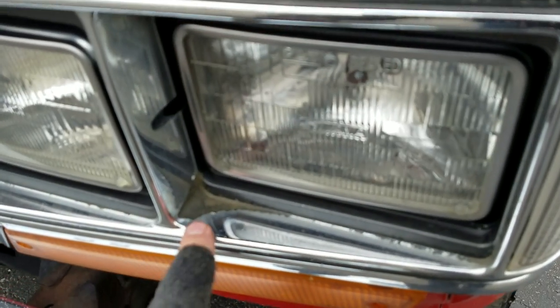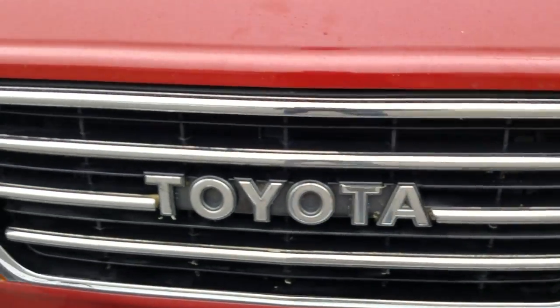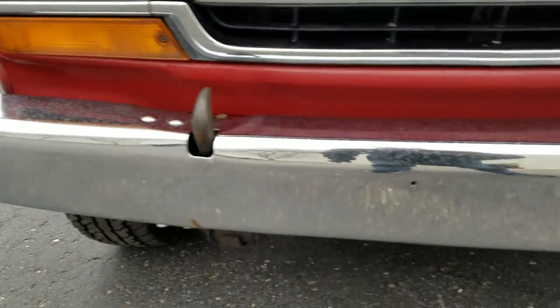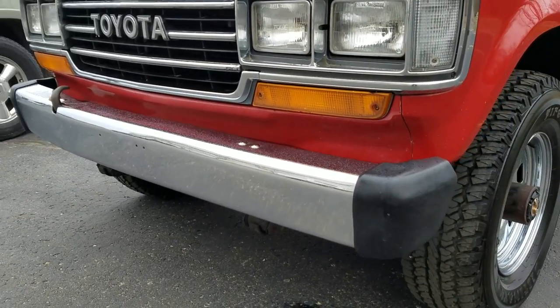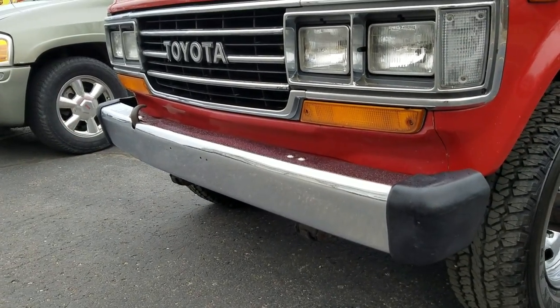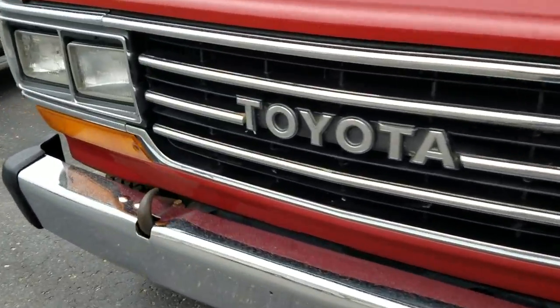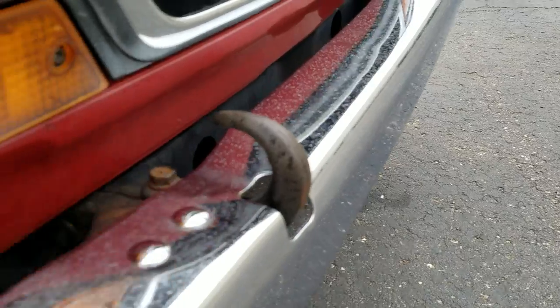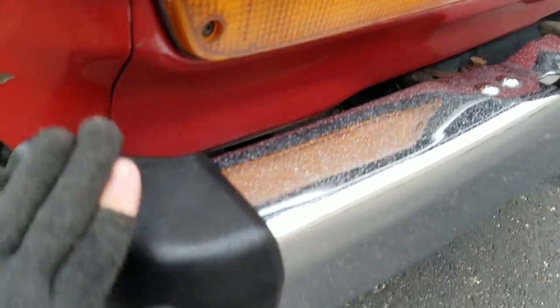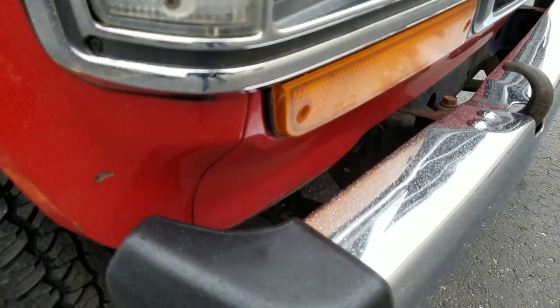Okay, a little bit of chrome peel on the headlight bezels, all of them. Grill's in pretty good shape. Let's go through the interior. Front bumper's real presentable, even with that little ding by the tow hook. Kind of pulled in down here, probably because it pulled the bumper corner back a little bit. And probably bumped right there when it happened.